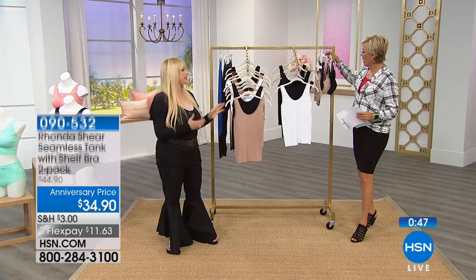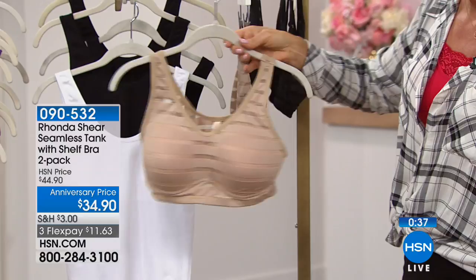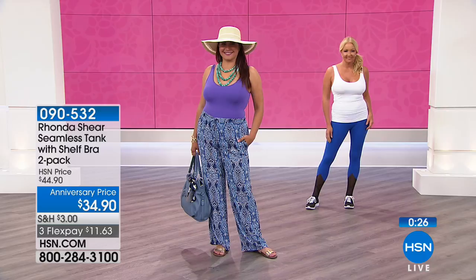Oh, I know. That's coming up. You're going to have some new mesh. This is coming up, and it's complete coverage, so there's modesty, but it is a little sassy in the back. This is the nude. We've got black. It's coming up in a minute or so. I've been looking so forward to this. You like the things that are really different. I know. It's so nice to have new, and Rhonda keeps bringing us new.